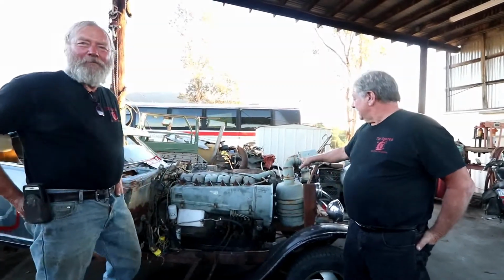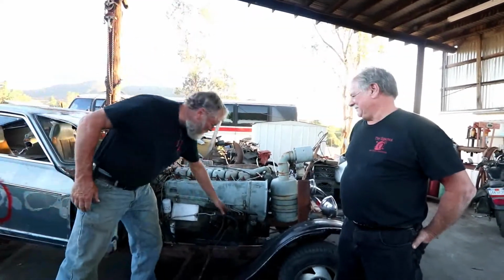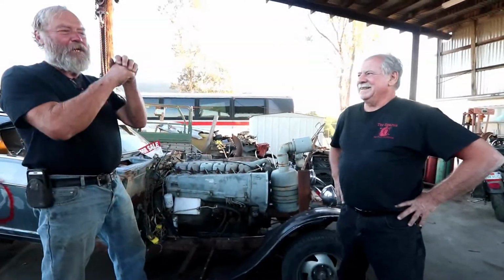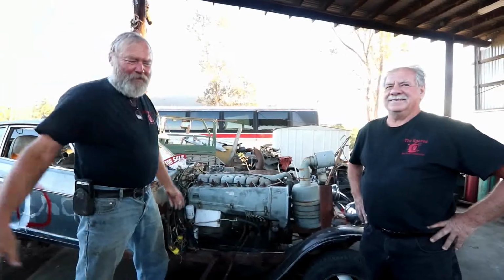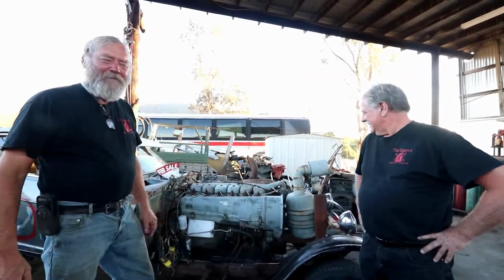It was worse than wide open. It was on its way to break itself. This injection pump was rusted. I think number 5 came up and jammed, and it made all the other cylinders go above and beyond the governor, and he saved it.